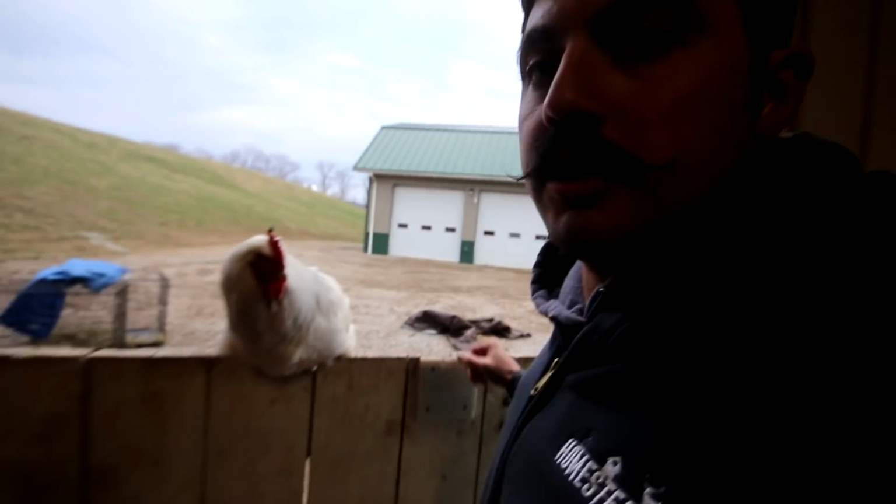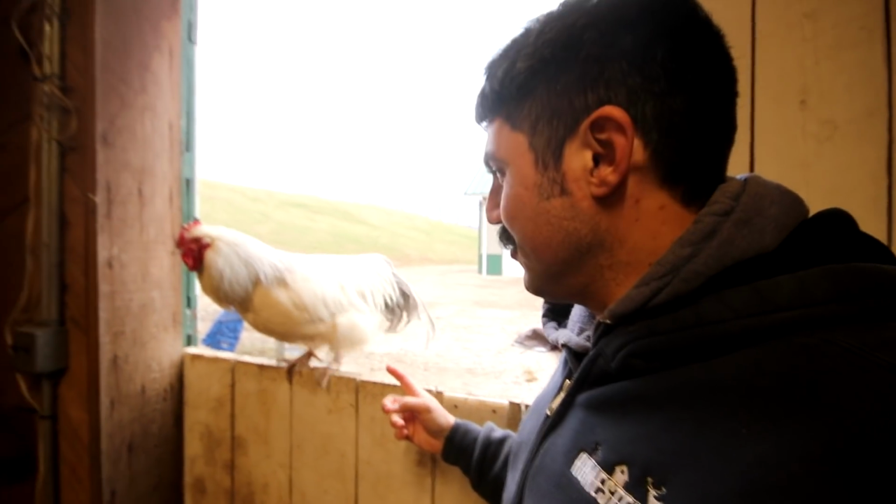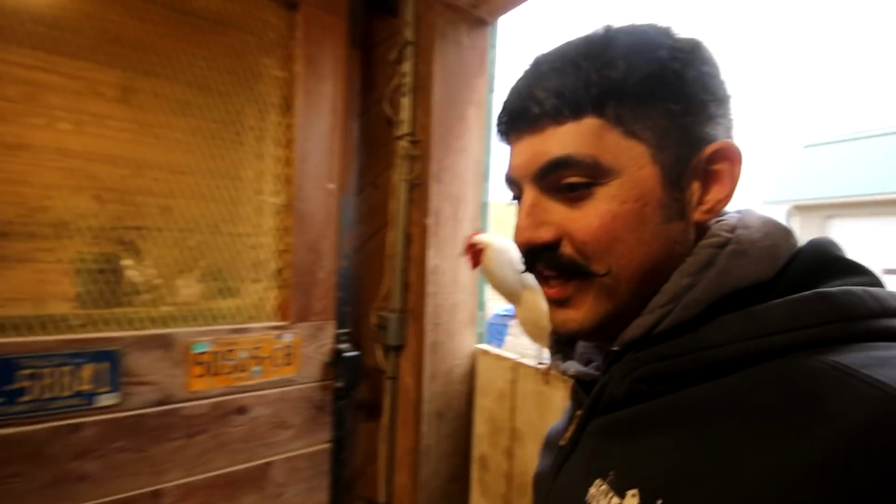Whew. Good trip. Okay, we are going to move the sheep into their sheep paddocks. This rooster, this is his perch now. He perches here every night on the door. Hi, buddy. Funny rooster. Big Sussex, nice big breed.